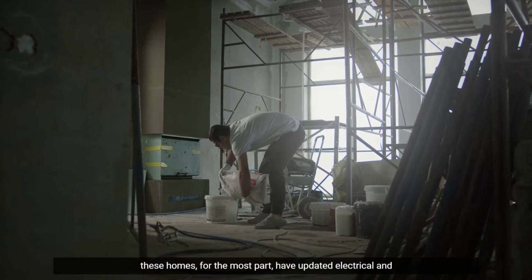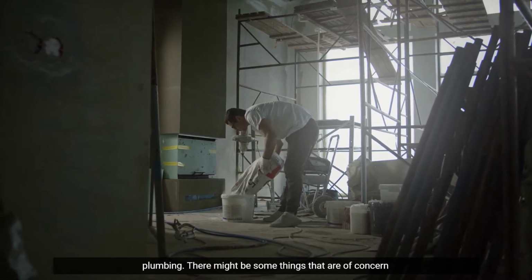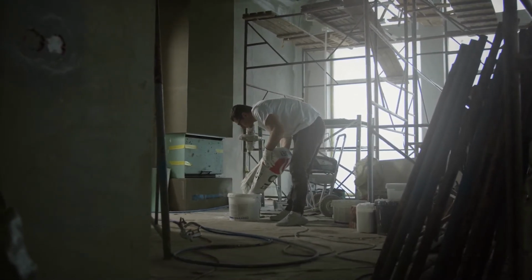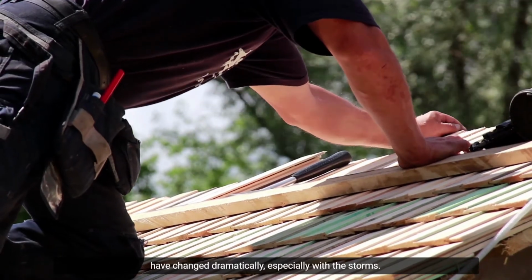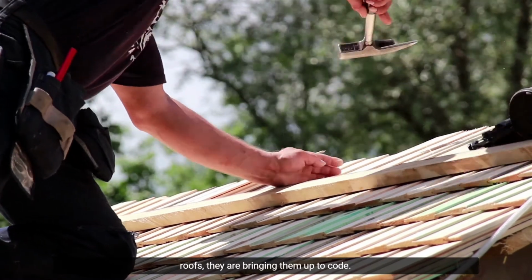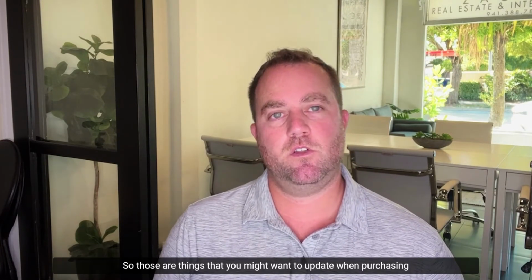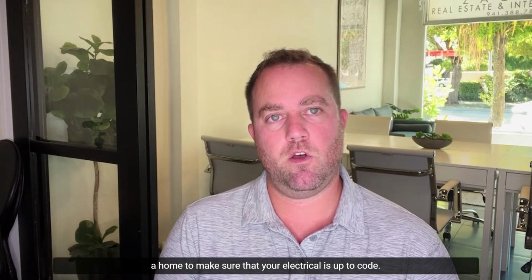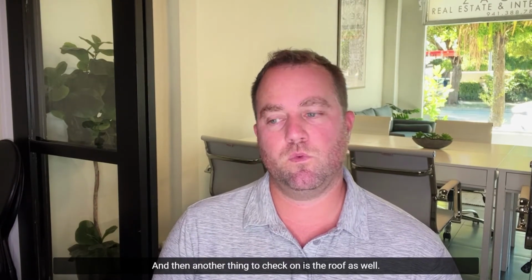purchase in. These homes, for the most part, have updated electrical and plumbing. There might be some things that are of concern when they built these homes. Obviously, the codes for electrical, the codes for roofing have changed dramatically, especially with the storms. So you might have an older roof, but as they replace these roofs, they are bringing them up to code. One thing that you'll see probably in these homes are double tap breakers or no GFCI outlets. So those are things that you might want to update when purchasing a home to make sure that your electrical is up to code. And then another thing to check on is the roof as well.